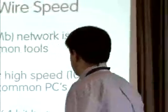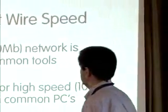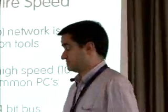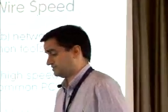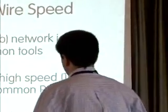So what are the issues? Basically, when you want to work at 100 megabit or less, you have no major problems. You take libpcap, you create your application, and you're done. Most of the sniffers or traffic analysis applications use this library that is part of the operating system, and that's all.